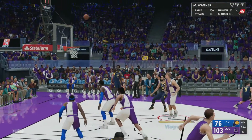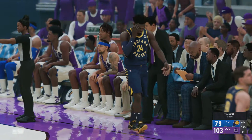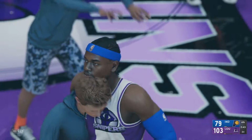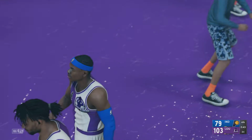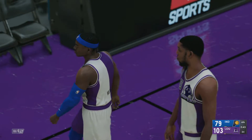For 3, and Indiana, another 3. 3 points. And looking a lot better now, but still a long way to go to get back into this one. Very nice stretch from them, but the reason why they're not into this game, they have to get some stops.